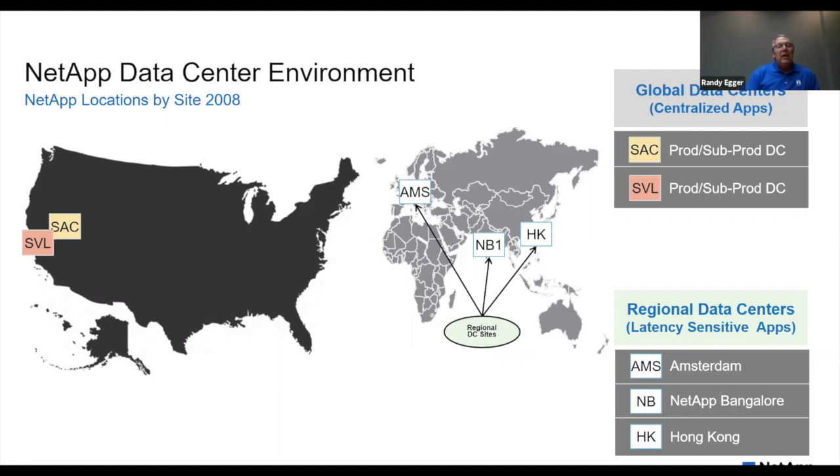I got a question: do we have any DCs in the UK? We did have one in London at one point, but we had an application that was our telecom. We consolidated that and rolled it into Amsterdam. So great question. We did have one. We just closed it back down after we consolidated the application.